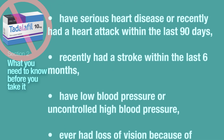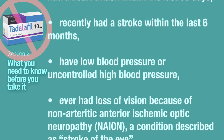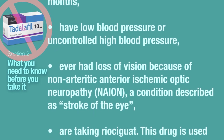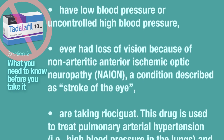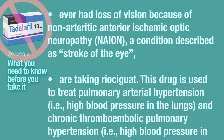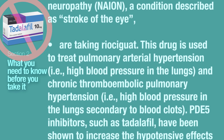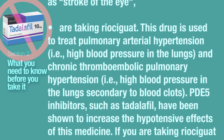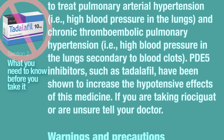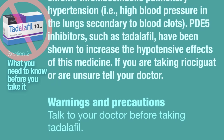Ever had loss of vision because of non-arteritic anterior ischemic optic neuropathy, NAION, a condition described as stroke of the eye? Are taking riociguat. This drug is used to treat pulmonary arterial hypertension, that is, high blood pressure in the lungs, and chronic thromboembolic pulmonary hypertension, that is, high blood pressure in the lungs secondary to blood clots. PDE5 inhibitors, such as Tadalafil, have been shown to increase the hypotensive effects of this medicine. If you are taking riociguat or are unsure, tell your doctor.